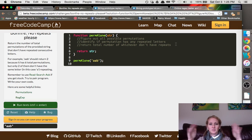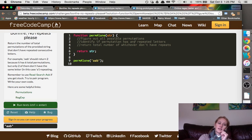Figuring out all the possible permutations. How many there are? Do we need to figure out how many there are or what they actually are? We need to figure out what they actually are because we're going to have to look at them and see if they have any repeated letters. Okay. I don't remember how I did that the first time. We could remove all repeated characters and filter. That seems like it'll be helpful. I did not use any functional programming when I did this the first time. Identify if it has any repeated letters, return total number, whichever don't have repeats.